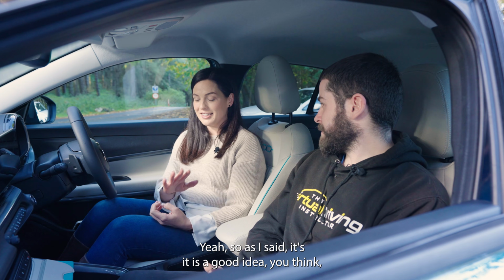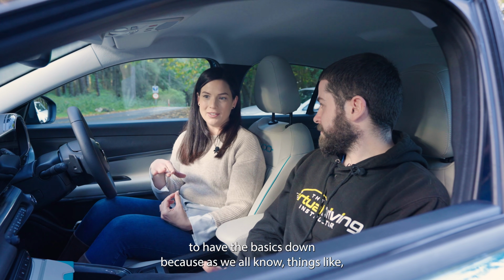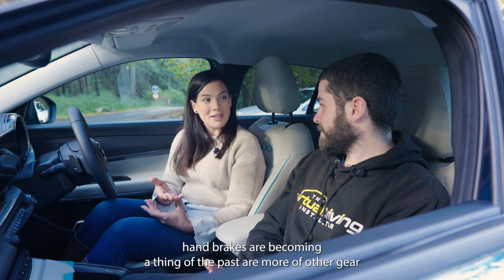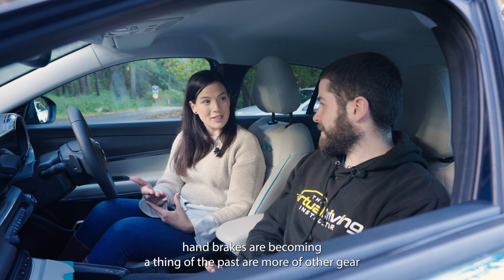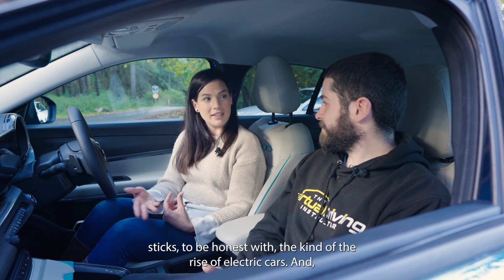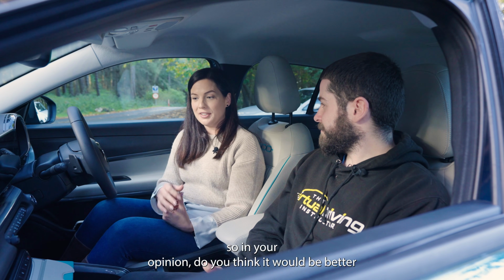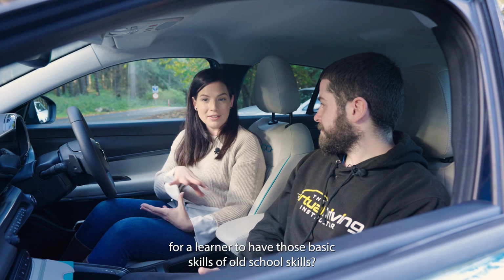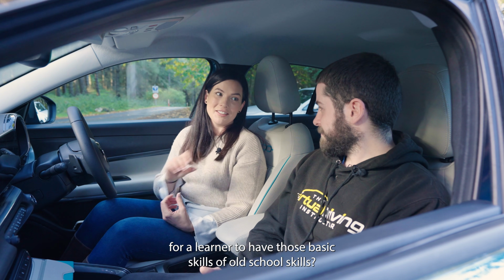Yeah, so as you said, it is a good idea, you think, to have the basics down, because as we all know, things like handbrakes are becoming a thing of the past, as are gear sticks, to be honest, with the rise of electric cars. And so in your opinion, do you think it would be better for a learner to have those basic skills, those old school skills, we'll say?